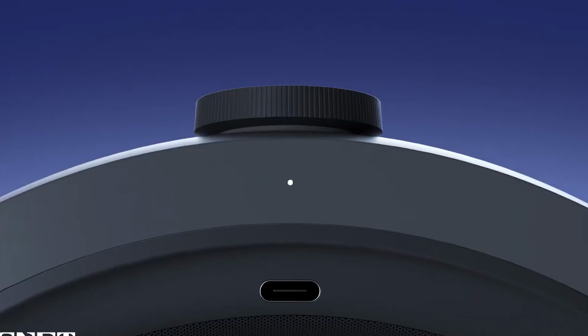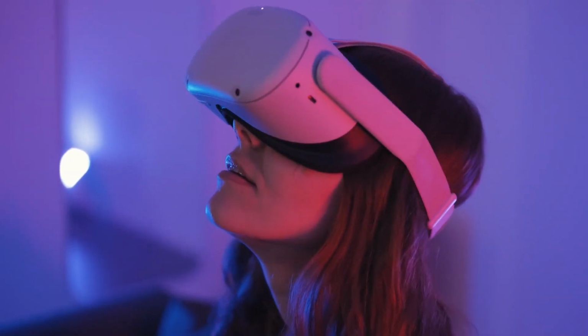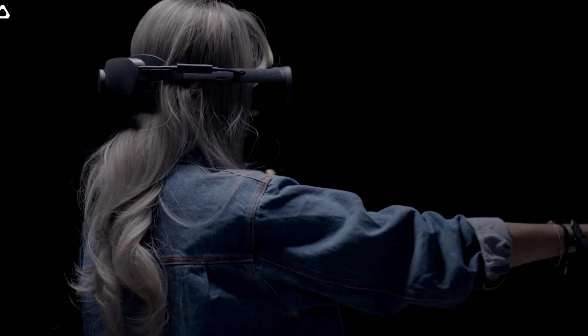Get ready to experience the future of virtual reality like never before. The new HTC VIVE XR Elite is a game changer. Remember the days of playing with cardboard boxes and using your imagination to transport you to different worlds? Well, those days are back, but this time with a whole new level of immersion.